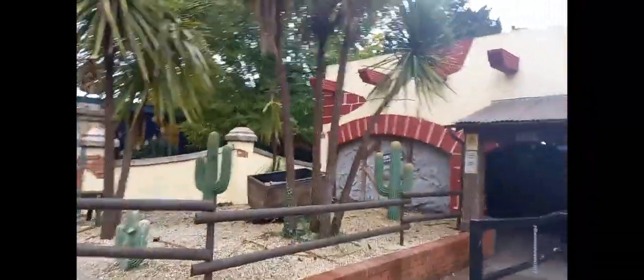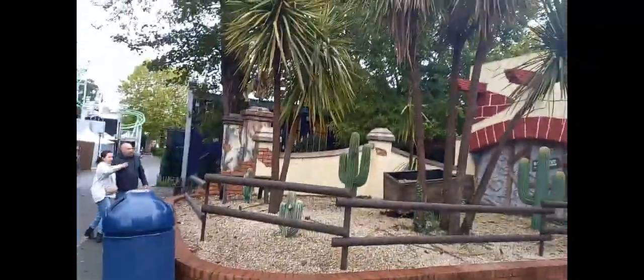And the great thing is they've also cleared some of the trees at the entrance, so you can really see that entrance. And obviously you've got the one over there, which is the main entrance to the ride itself, but that's just the sort of courtyard area. It's an incredible ride, it really is.